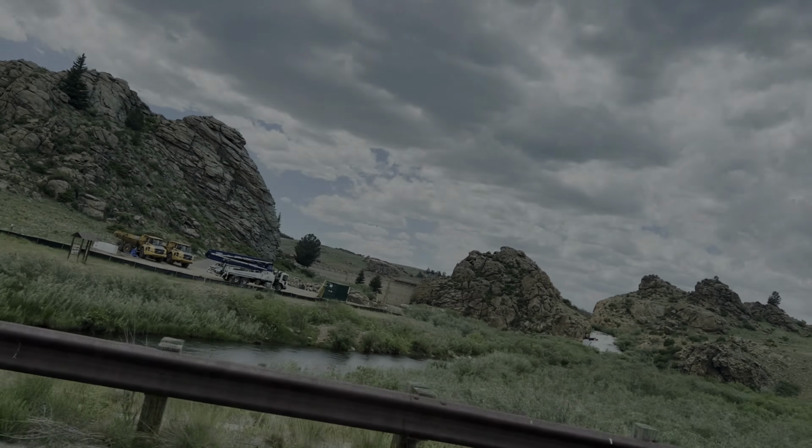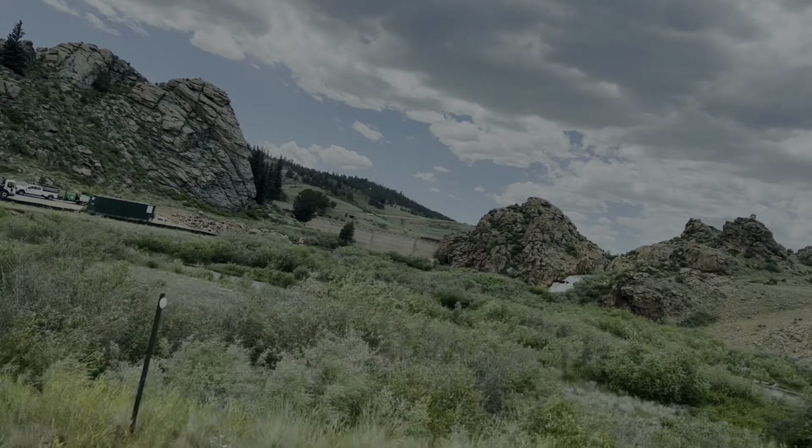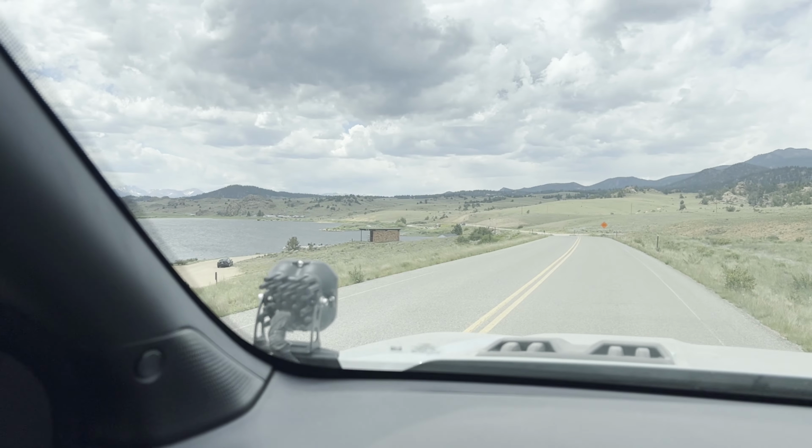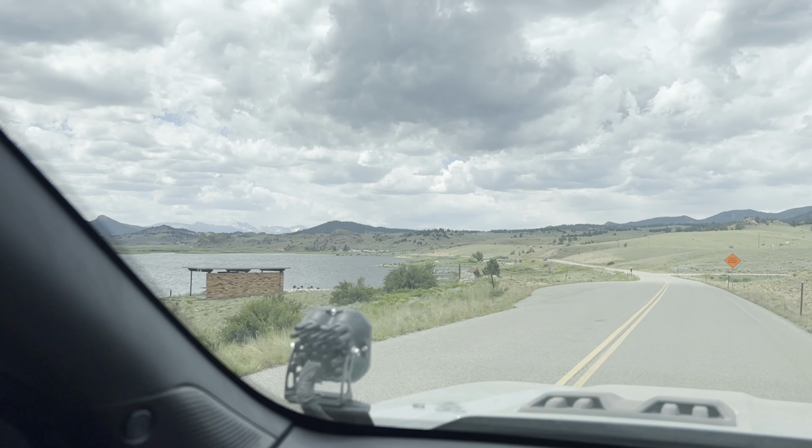Here, we're getting to the actual reservoir. You see a little waterfall, and this is the reservoir itself. Today should be a pretty fun video. Stay tuned for more.